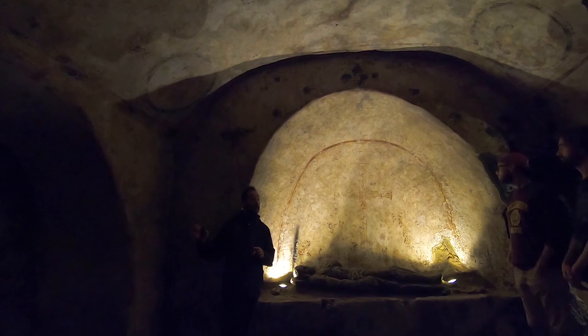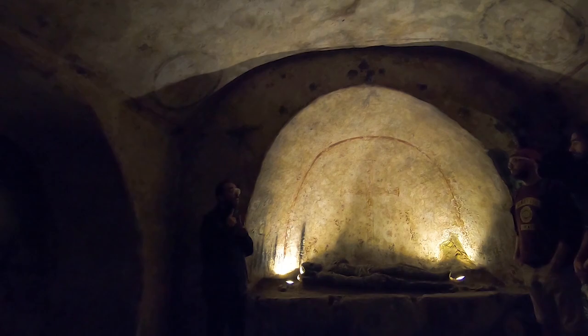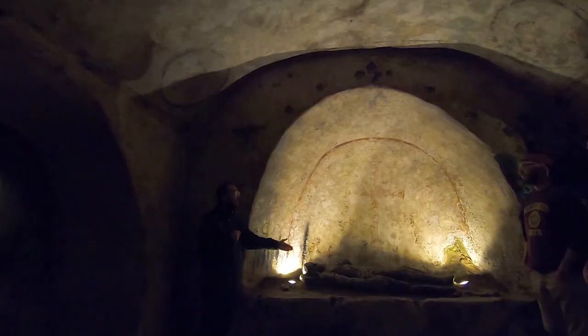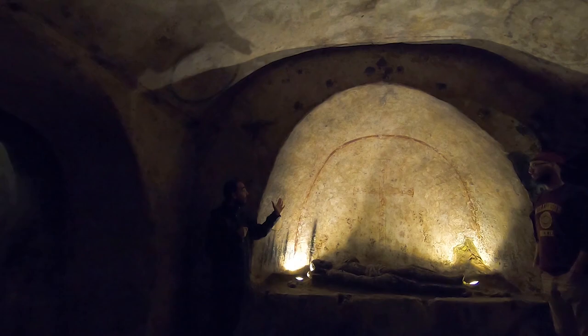But it's important to remember in this place two times, the 5th century and the 17th century, because we're going to see always a mix of artworks from the 5th and the 17th century together. This is an example, the grave from the 5th and the statue of Christ added by the monks later.